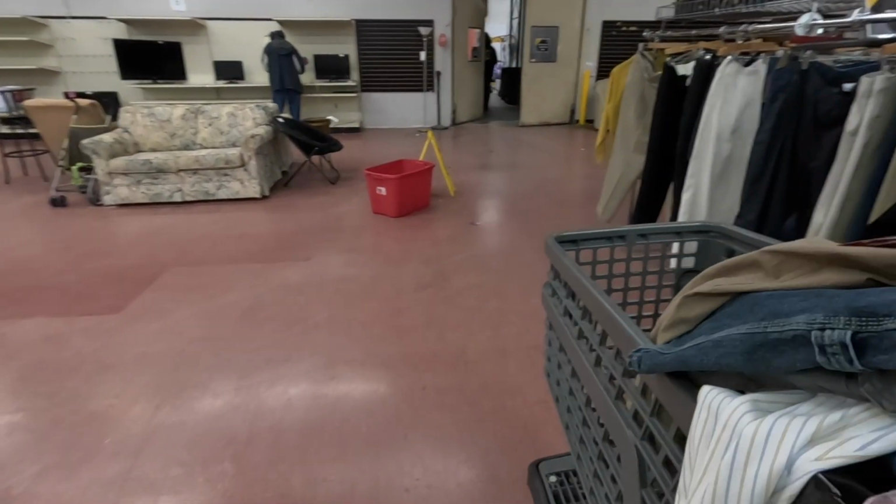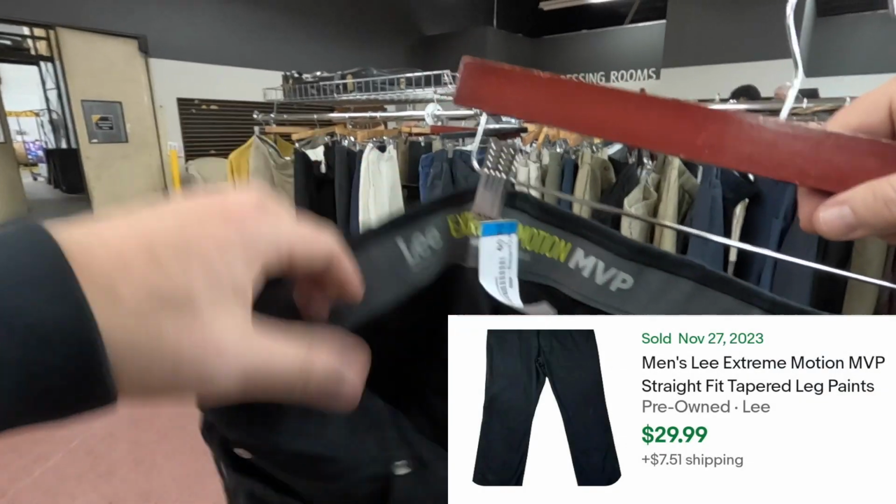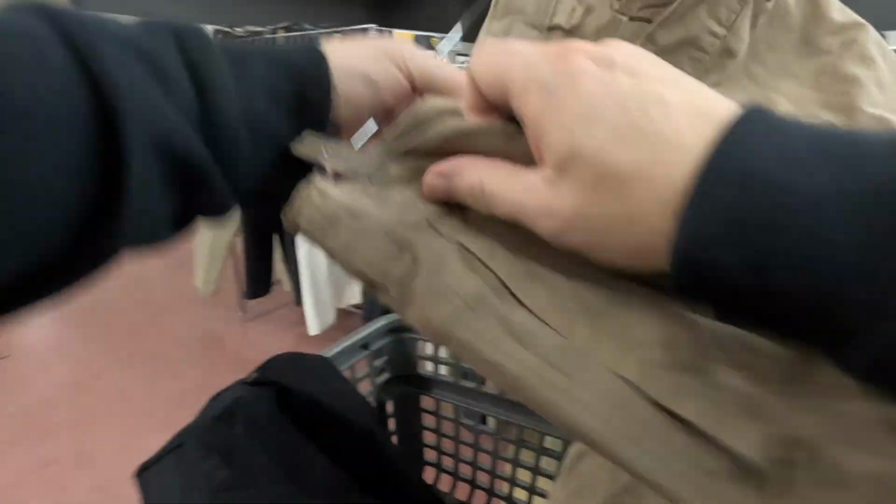Killing over here in the clothing section. I'm gonna go through some of this. These are some Lee Extreme Motion pants. $5. These things are like new. Saw sold comp for 30.